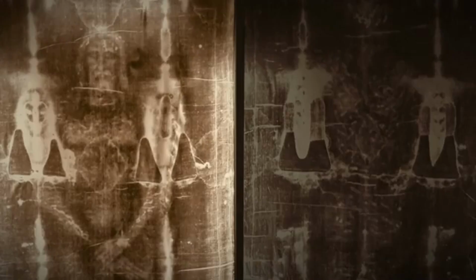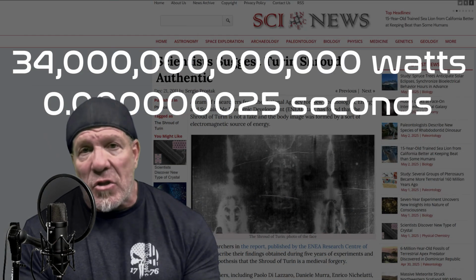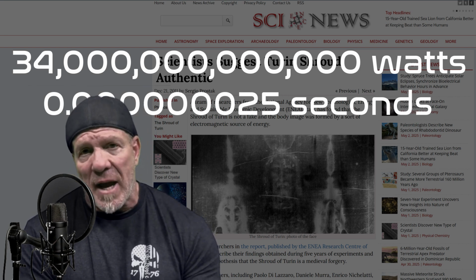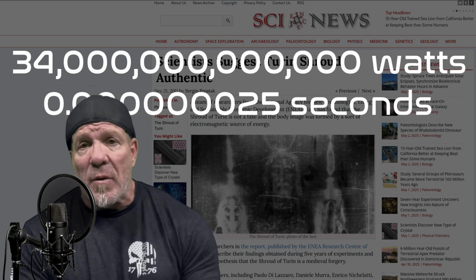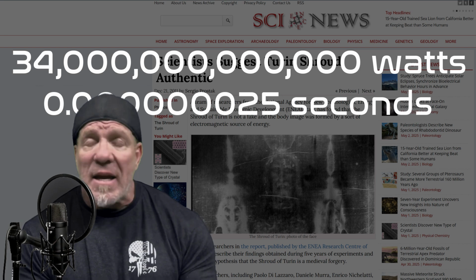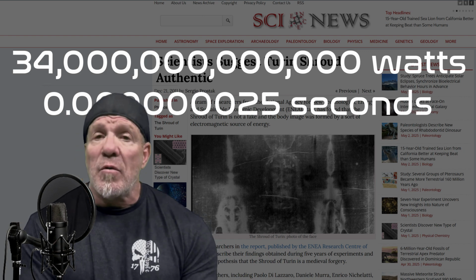Some scientists in Italy from a group called ENEA think it took a flash of ultraviolet light so intense that if it didn't happen super fast, it would vaporize the cloth. How fast? Well, how about 34 trillion watts in just 25 nanoseconds? Now, those numbers literally mean nothing to me because it's beyond my understanding, which, to be honest, sounds like God to me. That's faster than you can blink, and nobody back then or even now could do that without ruining the cloth. We have no way to duplicate this on that cloth. Oh, and by the way, it's the most studied artifact in the history of the world. Some trying to disprove it and others trying to prove its authenticity.